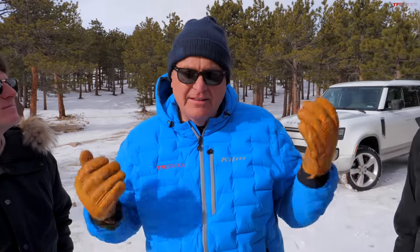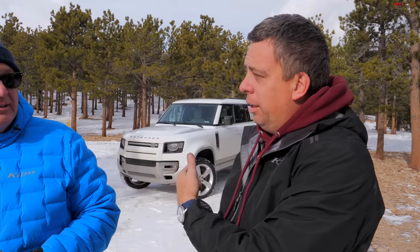Yes! I'm going to do my dance on top of the rock soon. But I got to say, the standout in terms of value here for me certainly is the Kia, right? $55,000, yeah. And it's as nice and as three-row-y and almost as capable as the Defender, which costs $92,000. I would agree completely. That's a lot of money. I mean, it's capable, but $92,000.